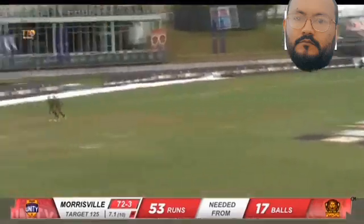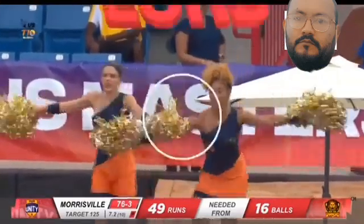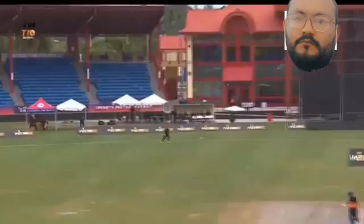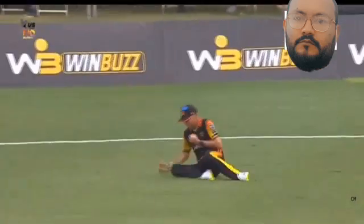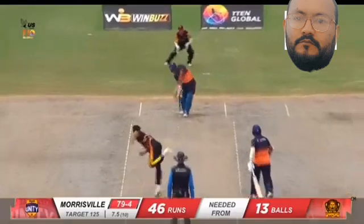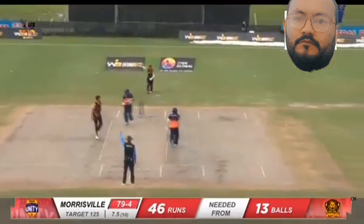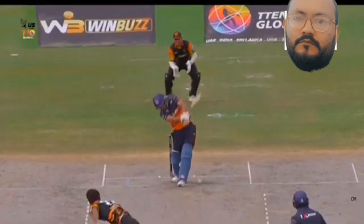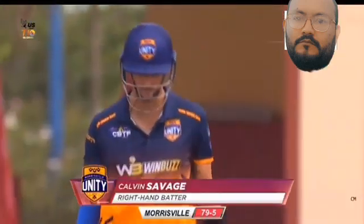Goes for the low full toss. He's drilled that, and that's 4 as well. This time through the covers. Charges made. Low full toss again. Hard down the ground. And Johan Botha has always been a fine fielder. Was that adjacent? Yep, up goes that finger. So Ahmed has come back and he's done nicely. He's picked up a couple in the over. 3 for 20.